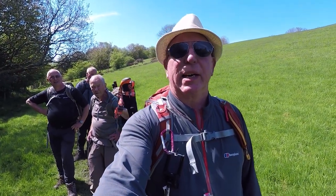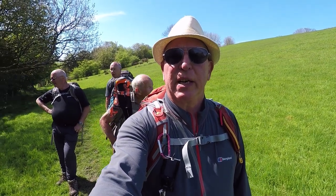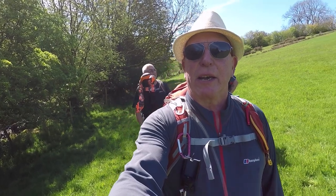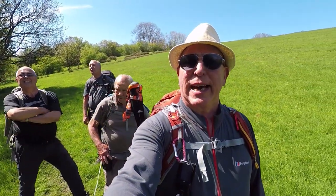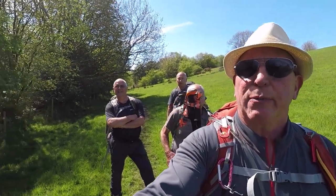A bit of trouble here when you walk along the Cumbria Way. There's several footpaths that are not the Cumbria Way, so you have to be very careful and keep your eye out for the little footpath sign that actually has Cumbria Way stamped in the middle of it. But it's all going well.